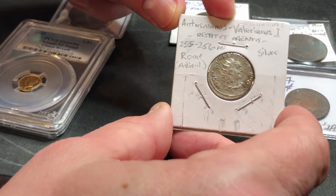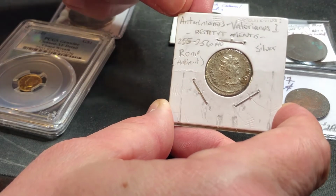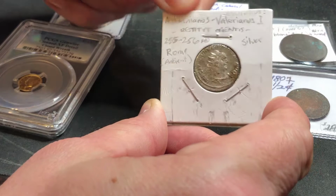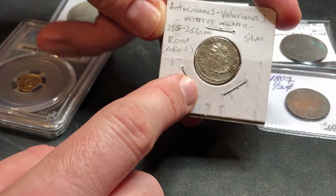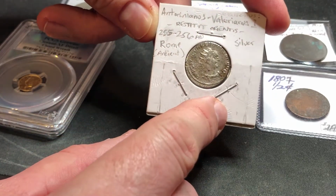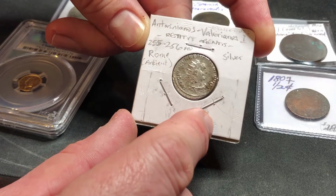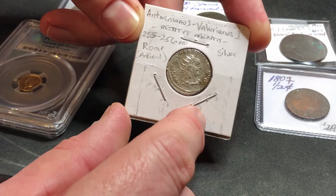Even the ones that are slabbed and graded, a lot of times, are mass-produced by somebody that's counterfeiting and pushing them out at some margin. But I got this from a reputable place, and so I did some research on it, wrote these notes down. I believe that this is the Antonius Valerianus Galenius the first, 255 to 256 AD.